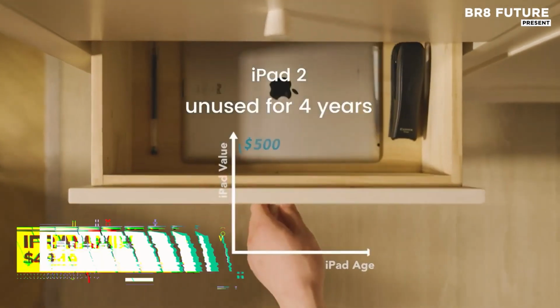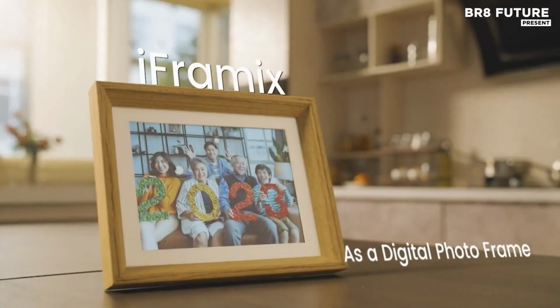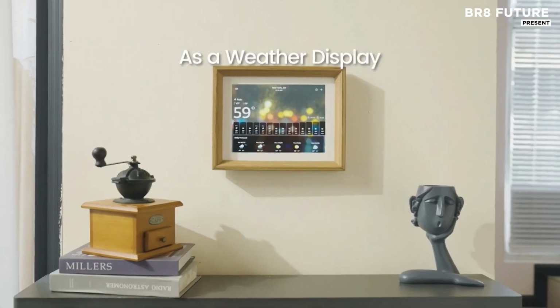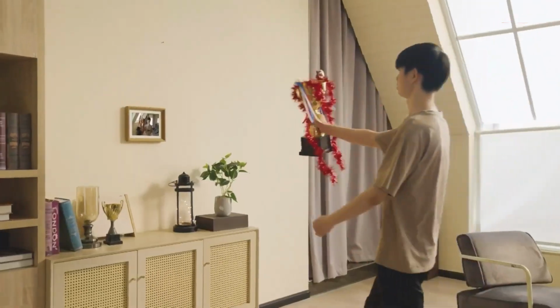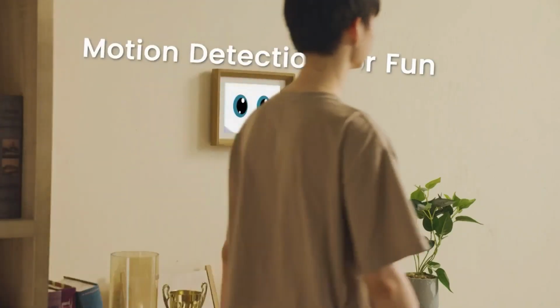Breathe new purpose into outdated iPads with iFrameX, a seamless way to transform idle tech into useful home displays. Whether it's showcasing cherished memories, tracking local weather, or serving as a sleek digital clock, iFrameX unlocks practical value from old devices while cutting down on unnecessary e-waste. iFrameX combines an intuitive app with a custom charging module so your iPad stays powered around the clock without cluttered cables.